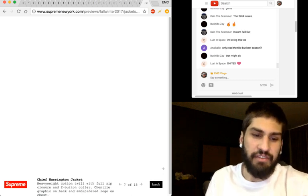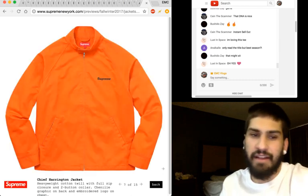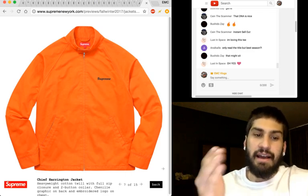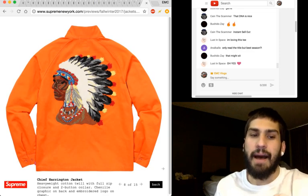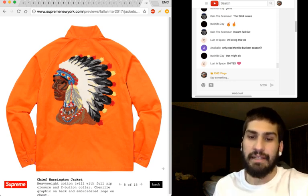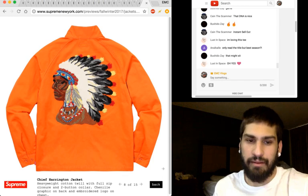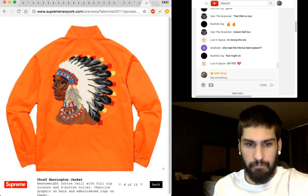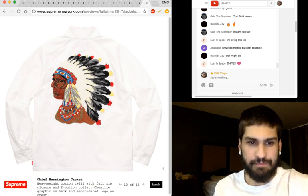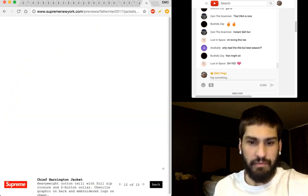Next, we have the Chief Harrington Jacket. Again, very, very simple jacket with Supreme embroidered on the left. Again, back to the Polo Ralph Lauren copying, the Indian head, with the huge Indian head patch on the back. I really like that, but again, they are copying. Comes in the white, navy, then the black.